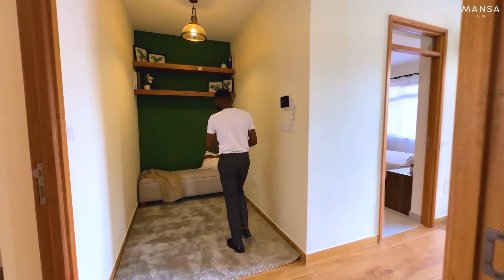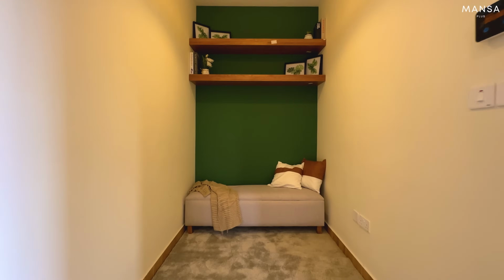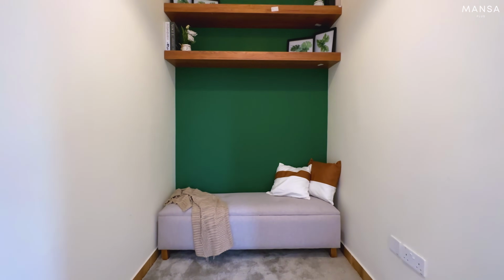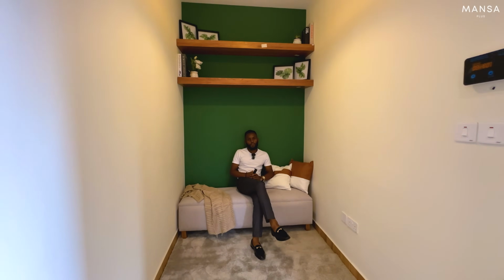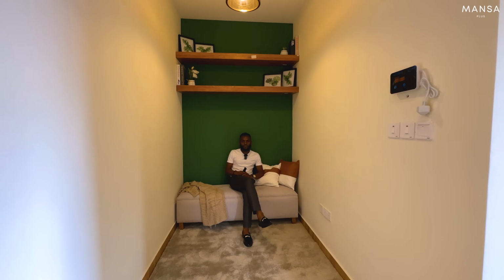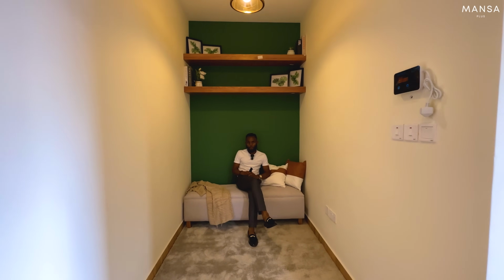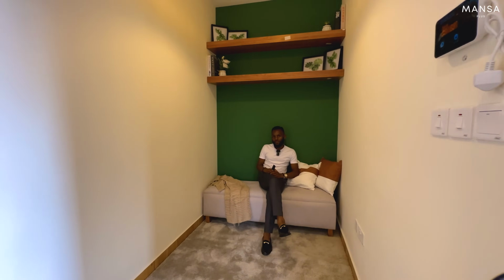Here we have a space that we have not talked about. What would you call this? A reading space, a small family room. You can just call it a small lounge. Because right here you can fit like 2 seats like those, have one on this other side, so that you can enjoy this as a lounging space.